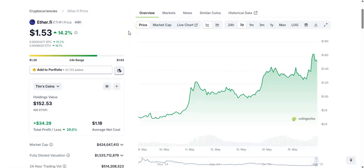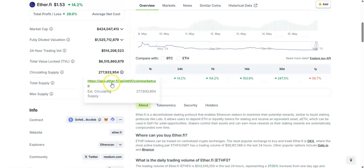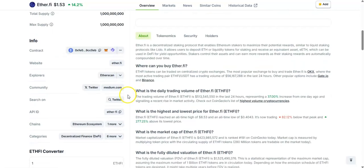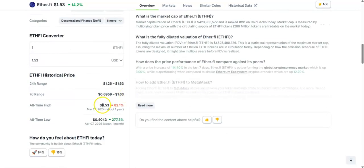Now, looking at the tokenomics, guys, basically there's a billion max supply. All of this has been created, and only about 27.7% of this is out right now, because 278 million are circulating, so not too bad. The all-time high was $8.53. That was basically about a year ago when it came out. So you're getting about an 82% discount. So do I think it can make it back up there? Probably, yeah.